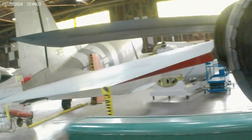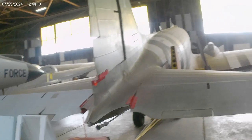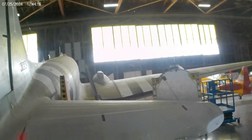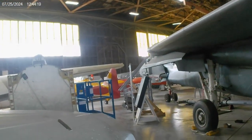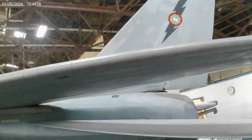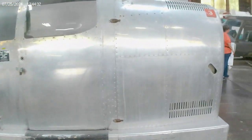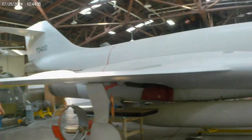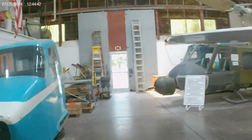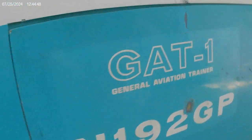Now we're going back around and look at these from this angle. Now that's the plane we're just in front of. Look at that. It's huge. Another simulator. And yet another simulator. General Aviation Trainer.